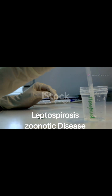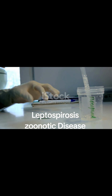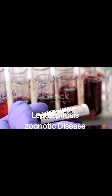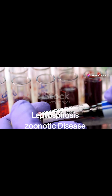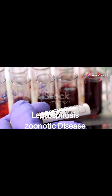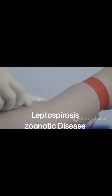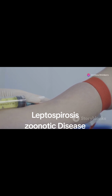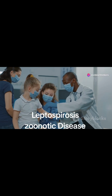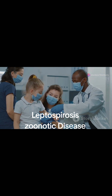Collecting blood samples for leptospirosis testing requires precision and attention to detail. Gather all necessary equipment, ensuring everything is sterile, and label tubes accurately. Apply a tourniquet to the patient's arm, cleanse the area thoroughly with antiseptic, and draw blood carefully using a syringe. Release the tourniquet gently and apply gauze with pressure to stop any bleeding.